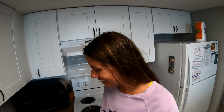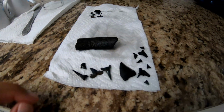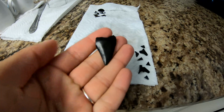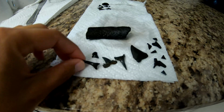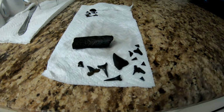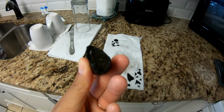So we were out there for just a little bit this morning. Not the best time. We were looking at the top sand today, but we actually found, well, Shane actually found some really good ones. I only found a couple, but Shane found these. He found that really nice mako, and some sand tigers that are really good. He found this cool, I guess a rib bone of some sort.